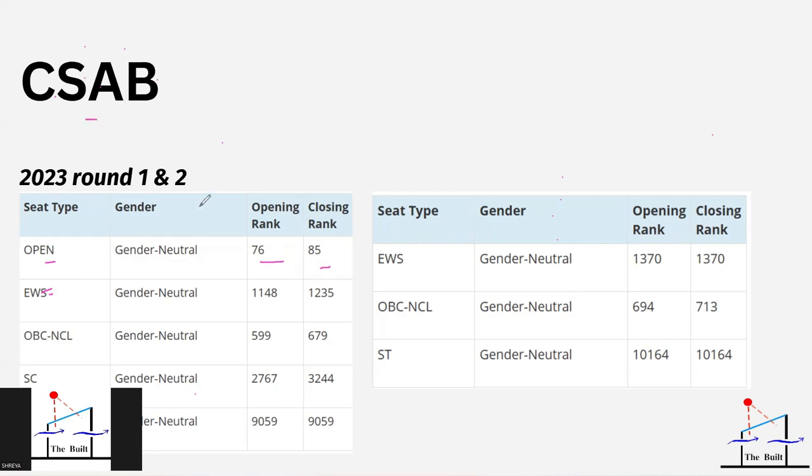These are general neutral. If you want to see the result, for example, for a girl, you can go to the official website of CSAB, which is csab.nic.in. You can go to that site, click on the previous year allotted rank, select the specific gender and look through that also. Okay, this is round one.